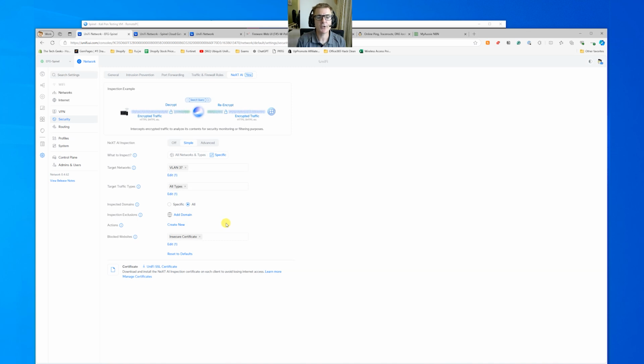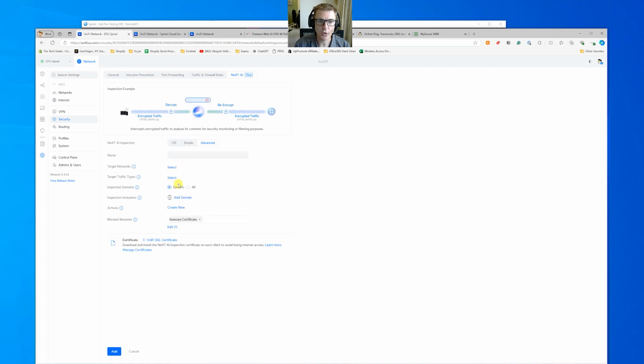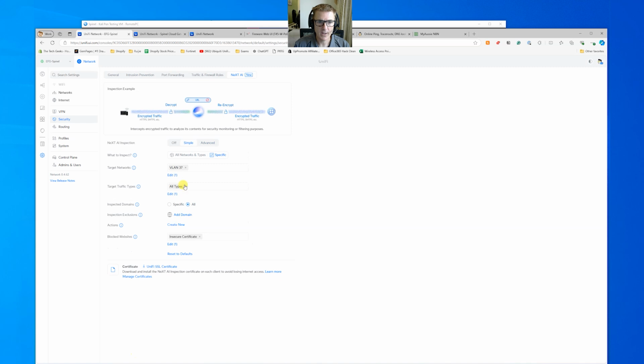So we can now start to create simple rules. So at the moment we just did this as one simple rule. Maybe we want to actually start to create inspection profiles and actually create those the same as we've seen, but we can create groupings of these. So we can create target networks in here as our VLANs and specific target types. So it's the same options that we had before, but we could create different policies for each of them. We'll stick at simple because I can just show you this next bit that's going on here.